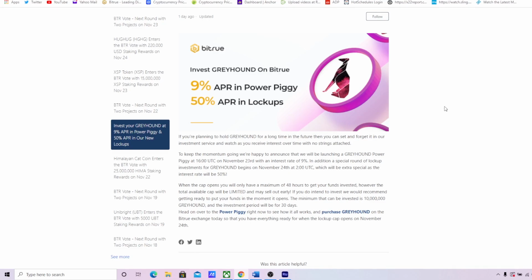Here is an article on Bitrue at thezendesk.com. And if you're planning to hold Greyhound for a long time in the future, then you can set and forget it on our investment service and watch as you receive interest over time with no strings attached. So again, folks, I'm a long-term hodler. I'm a long-term investor. So this is going to line up right along with what I believe in as far as an investor. I trade here and there when I need to. I take profits when I need to. But when I take those profits, I move them in for another opportunity.